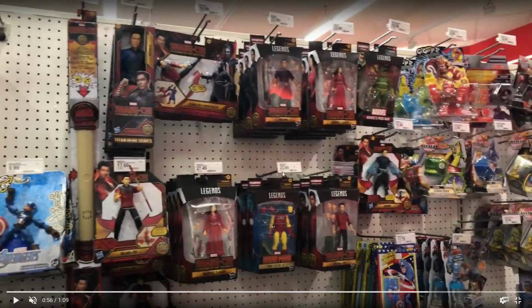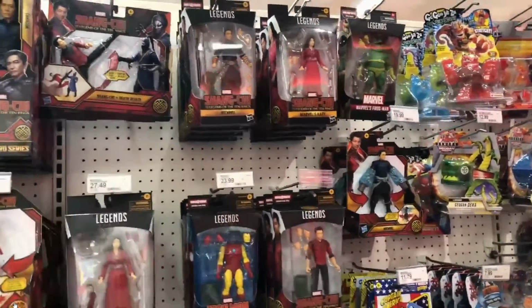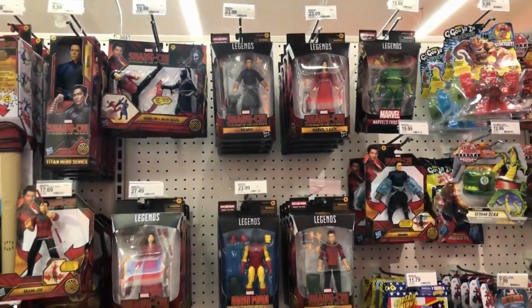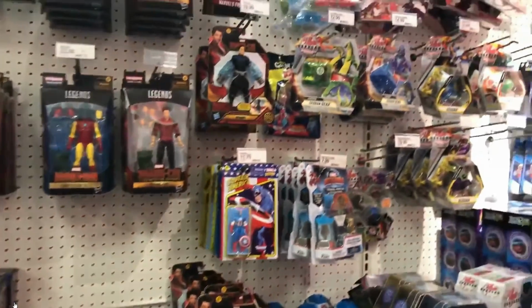Now the other thing too is this wave for some reason is being released to Target at $22.99. It's also listed that way on Amazon, and $23.99 for this Iron Man figure. But if you go to Hasbro Pulse and buy it directly from them, they're $19.99. So do your shopping, you guys. It's very smart to find your best price. Let's see, anything else here from Marvel?